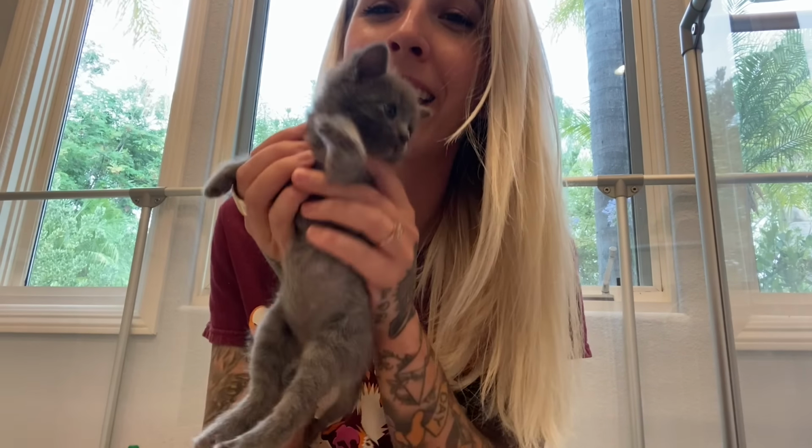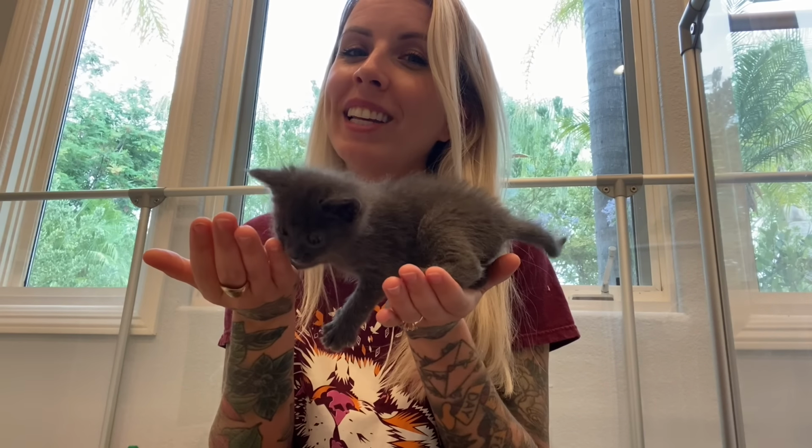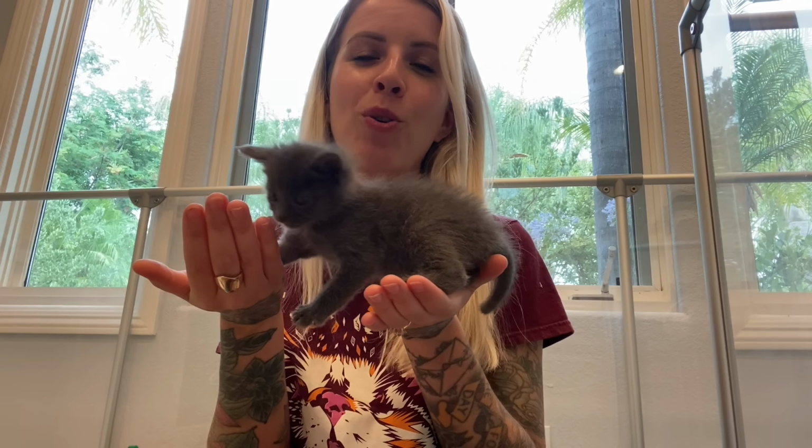So now you've seen some examples of some not so great chunky tummies and some perfect chunky tummies. The whole point is don't be concerned just because a kitten has a chunky tummy. It might be a really good sign that they're just eating really well. But if you're seeing any other symptoms like bloating, where the abdomen is super hard and distended, or if you're seeing diarrhea, or if you're seeing other medical symptoms, obviously that could be a sign that something is going on. So if you're concerned about a kitten's tummy, best thing, of course, is to go to a veterinarian.